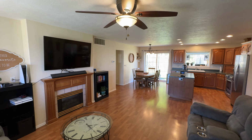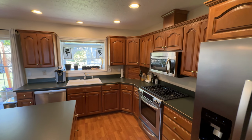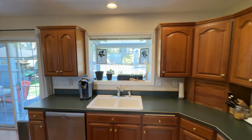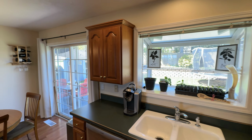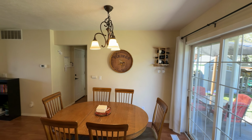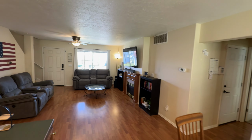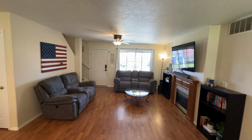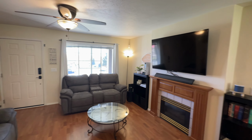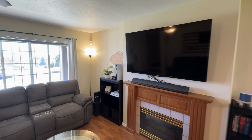Now inside the front door, standing in the foyer, going into the great room area. All newer stainless appliances, gas range oven, garden window. The home does have natural gas heat with central AC. Gas fireplace. Laminate flooring down here and upstairs too. Carpet in the bedrooms.